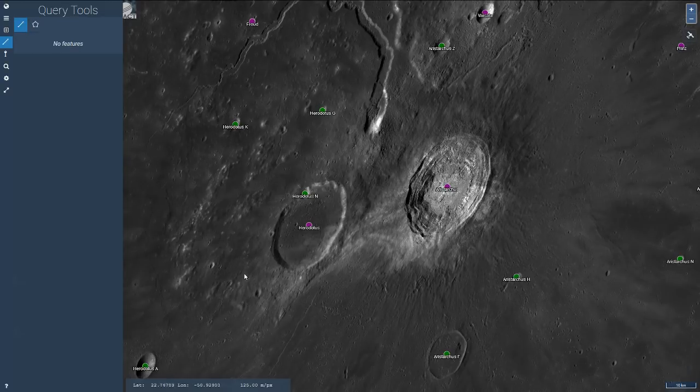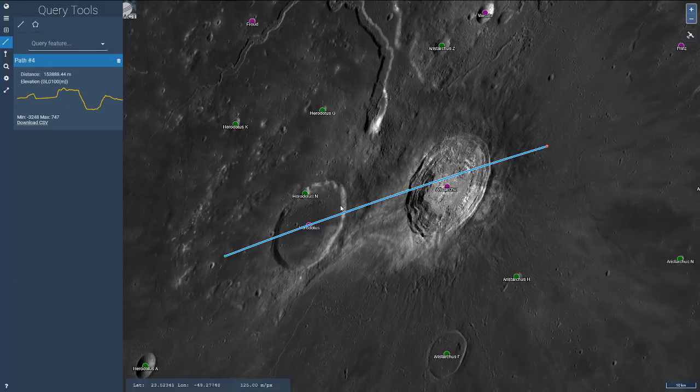So here's how this works. We've selected it, and now what we're going to do is draw a line from here all the way through Herodotus and then all the way through Aristarchus to here, and then I'll double click. And you'll notice, by the way, this is an arc. You can see it's curved.